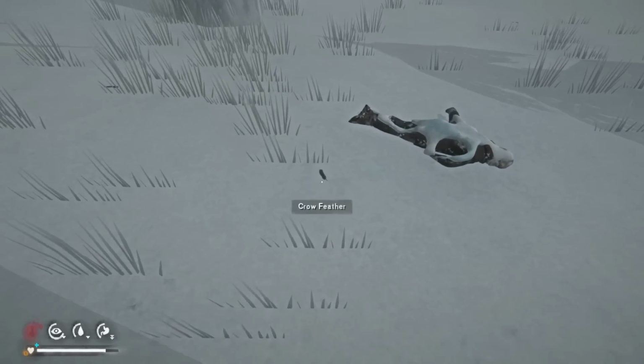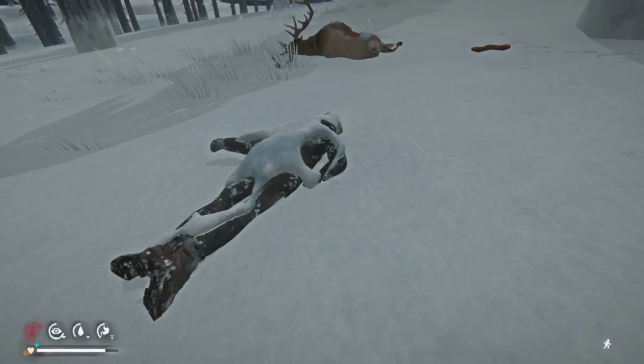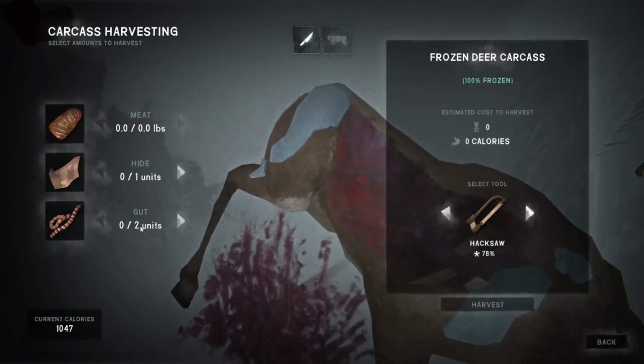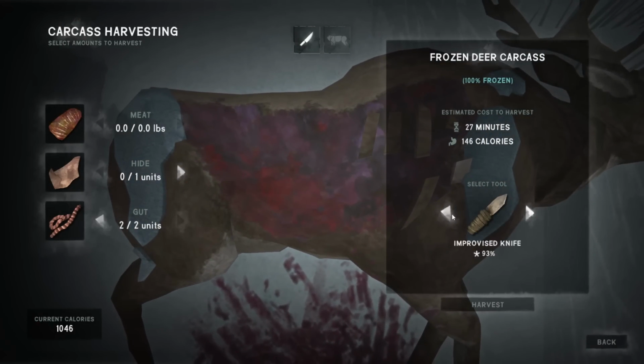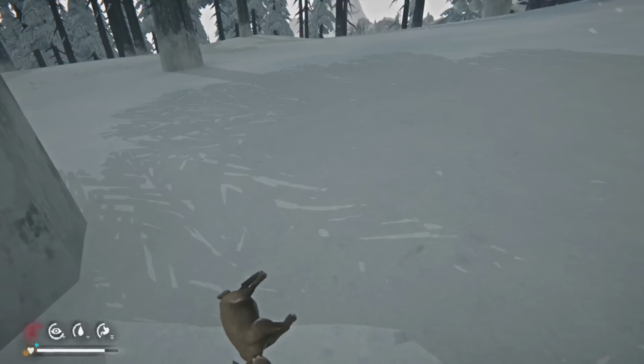Get this. It's a nice feather farm over here. Anything on you? Probably not. Nope. Alright. It's a condition damage type of situation. Especially because it's frozen too. That's 27 minutes. Okay.